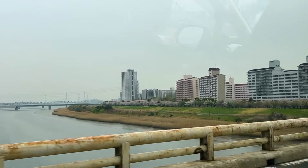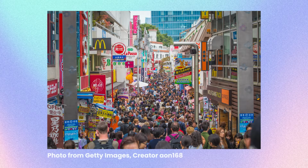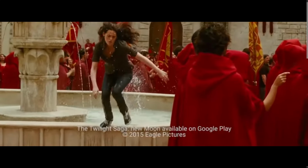I feel like my driver could feel the stress emanating off me. And I made it to my nail appointment just in time, minutes to spare. It was crazy. She even tried to call me when I was weaving through Takeshita Street. If you have been to Takeshita Street, you'll know it's absolutely insane. It's so busy. And I felt like I was Bella in New Moon, weaving through the crowd, just desperately trying to get there on time.